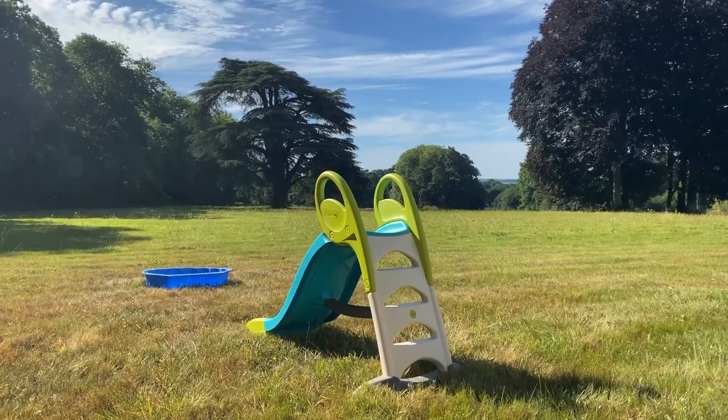What's happened since you last saw me? It's been a quiet couple of weeks at the Chateau. Not really much been happening, but we have made some really good progress on the gardener's cottage. So I'll go and show you that in a bit. But first, I'm gonna get a coffee. It's a lovely day outside, the sun's shining, and time to start some work, I guess.